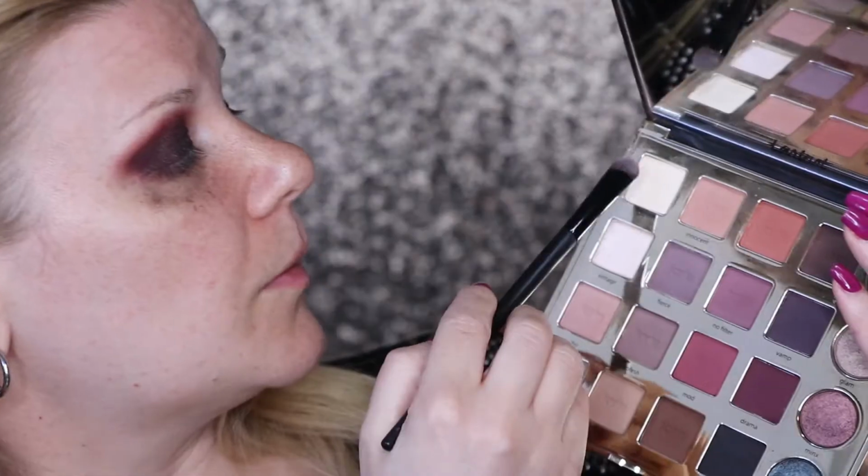Okay, I really like how that's coming out, but I need to put on my brow bone highlight shade just to even that out. So I'm taking Classic. I'm just running that over my brow bone highlight area.